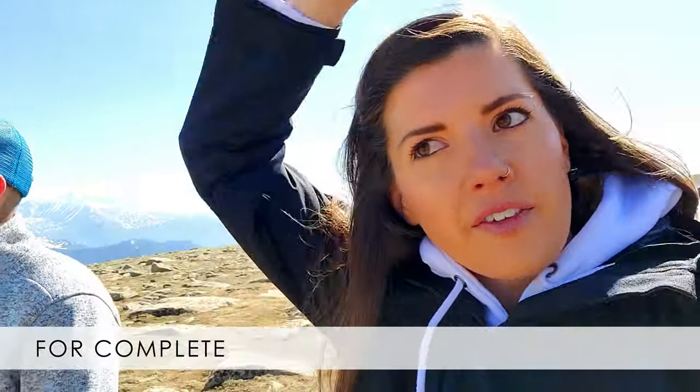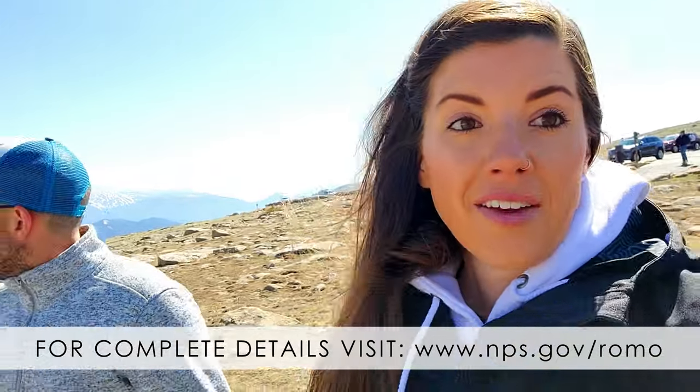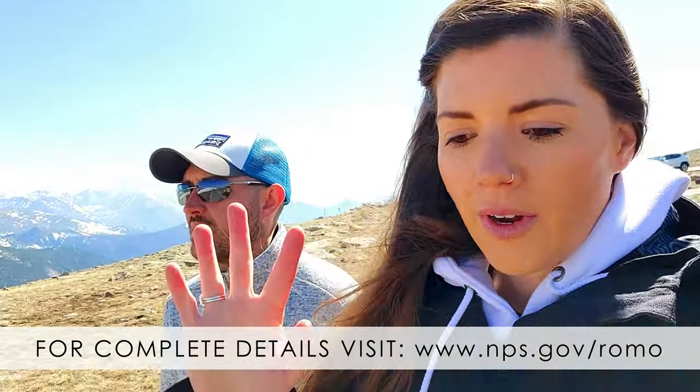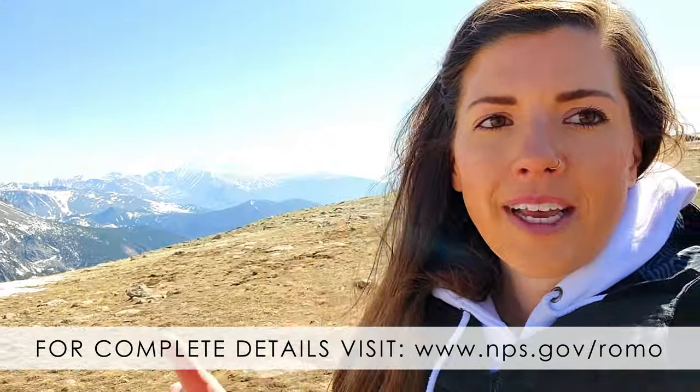So if you're visiting Rocky Mountain National Park this summer 2021, just know that reservations are required for the main park area between 9 a.m. and 3 p.m. And if you're doing Bear Lake, you have to have reservations anytime after 5 a.m. So little different, little pandemic changes going on because of COVID, and reservations are required. Check the website for more information.